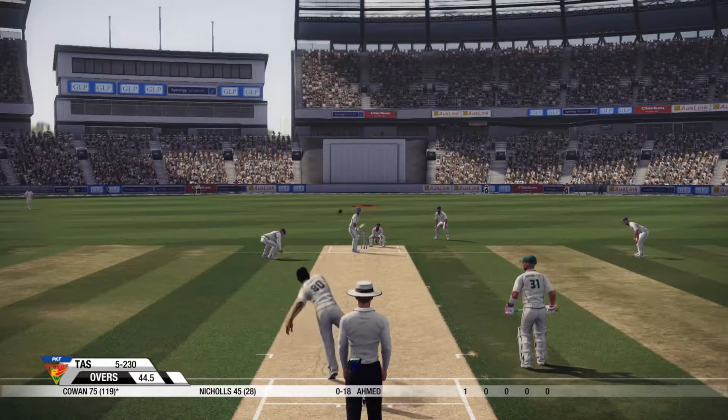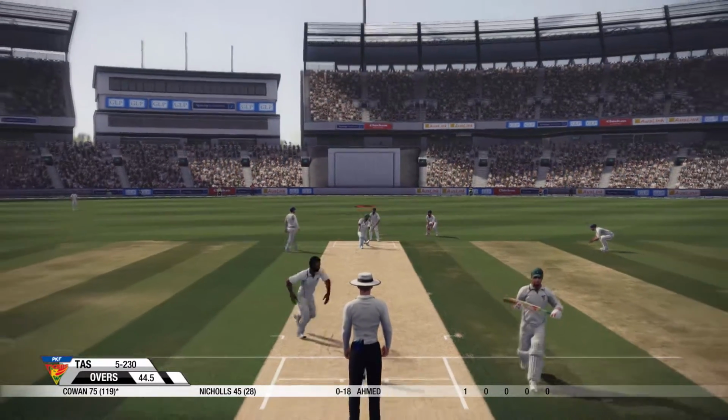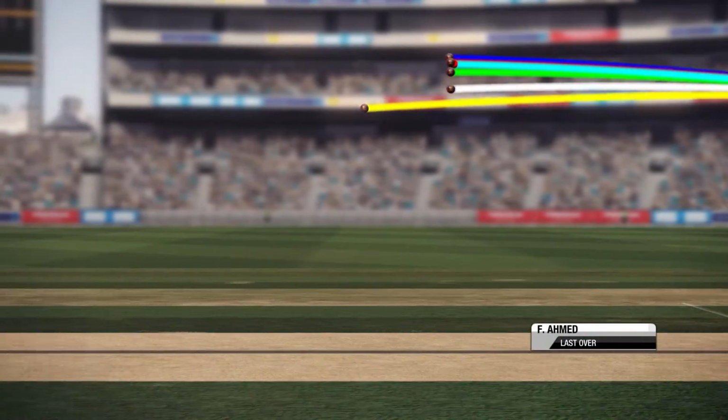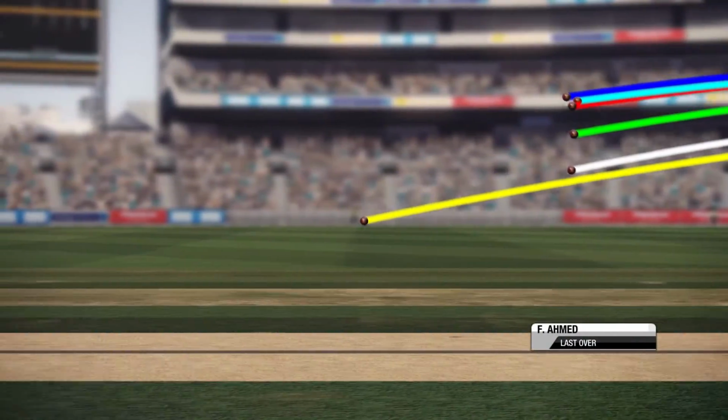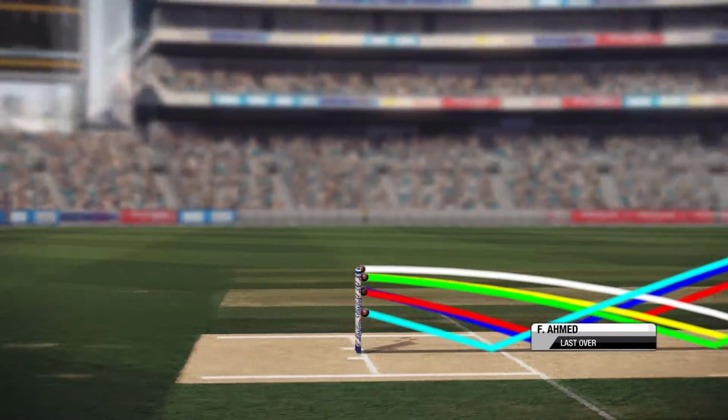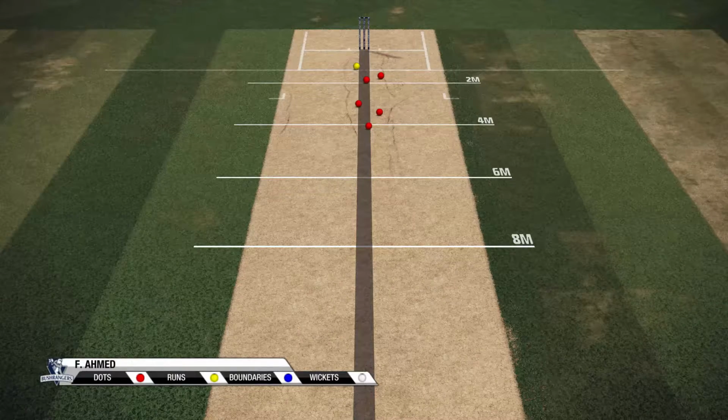Next back in the 45th. Last ball this over. 1 run off it all. A big cover drive. Boom. From Cowan goes with no bang. And the dot ball to end it. 1 run off that over from Ahmed. A decent one to kick his spell off. But the game is still alive.